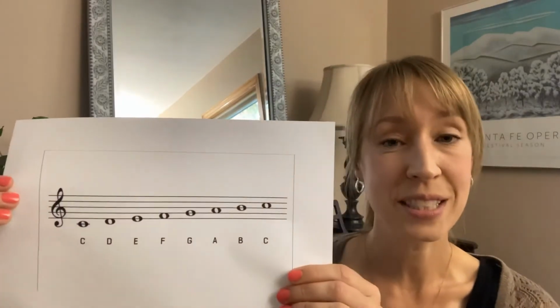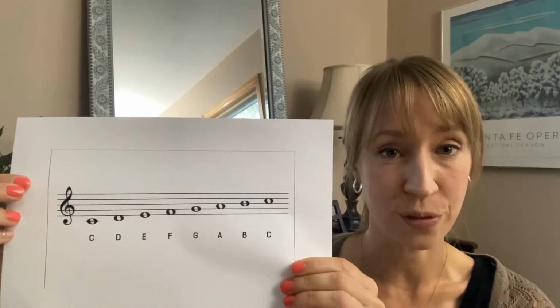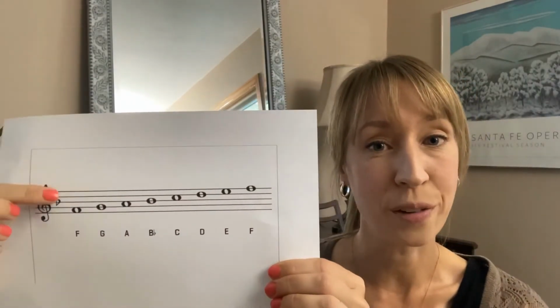So right now, let's just remember that to find information about what key a piece of music is in, we want to look at the beginning of the piece of music, and we want to look for sharps or flats. The key of C had no sharps or flats. The key of F had one flat. And that's where you look on music to find out what key that music is in.